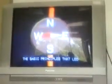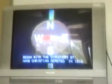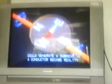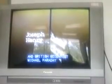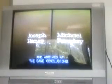The basic principles that led to the development of electrical generators began with the discovery by Hans Christian Ørsted in 1819 that a magnetic field results whenever there's a flow of charge through a conductor. 10 years later, in 1830, the possibility that a magnetic field could generate a current in a conductor became a reality. Working independently, American physicist Joseph Henry and British scientist Michael Faraday performed similar experiments and arrived at the same conclusions.